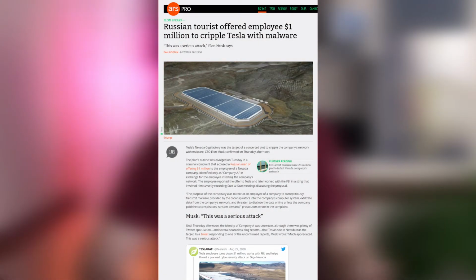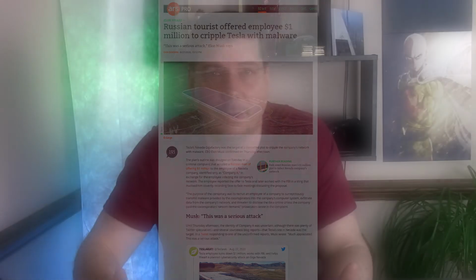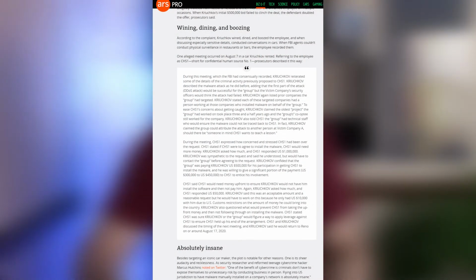Now, our last Tesla story is about an attempted ransom plot by a Russian group who tried to bribe a Nevada Gigafactory employee $1 million to infect Tesla's network with malware that would steal data that they then ransom back. They initially offered him $500,000, which he refused. He got the FBI involved. He was wined and dined by the group. And in locations where the FBI couldn't record, the employee did it himself.